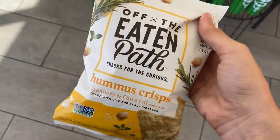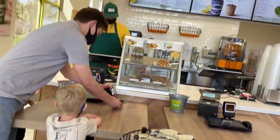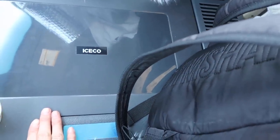Also, they have these really yummy chickpea chips that I've been getting, and they're flavored with rosemary. That's a joy. That's breakfast on the road this morning. I have my refrigerator here. I haven't hooked it up yet. I'm gonna do some grocery shopping this week, get that all squared away. Let's go get some French toast.